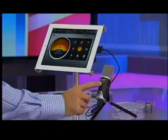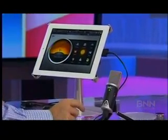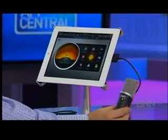Now, it connects not just to your Mac laptop, but also to your iPad or your iPhone itself. And you can adjust it. You can see the little icon there that's lighting up that's telling us that we're connected. As it moves into the orange, it means, oh, wait a minute, you're getting a little too loud. You might want to turn the gain down. And great little stand as well.